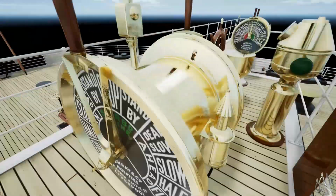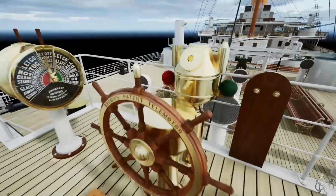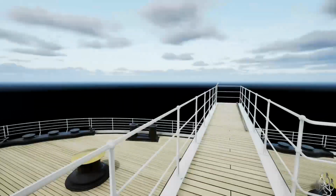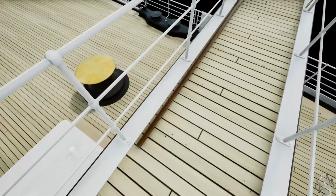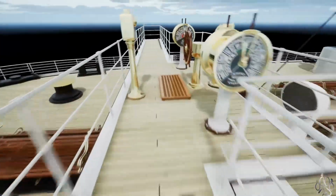For docking purposes, with such a large ship, you'd be here on the rear, as needed for constant communication between the bridge and the rear, just to be able to get into certain tighter spots. Now, don't forget, at this point in time, there's a bar just sitting up here. Huh. Oh, there is one over here, too.